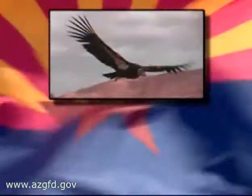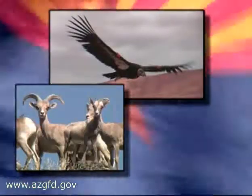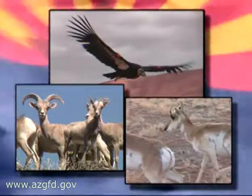Along as we release California condors over the Vermilion Cliffs and return a herd of desert bighorn sheep to their native land. But first, we go on a pronghorn antelope roundup near Prescott.